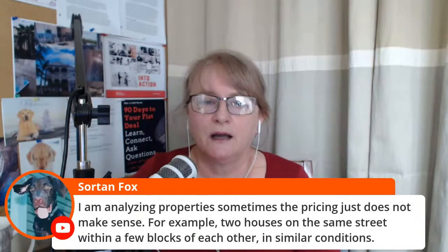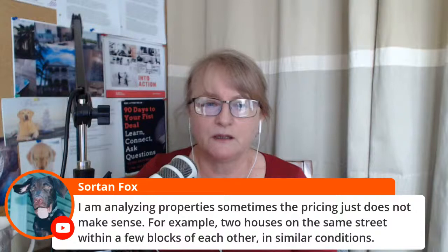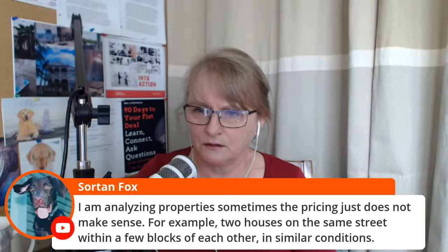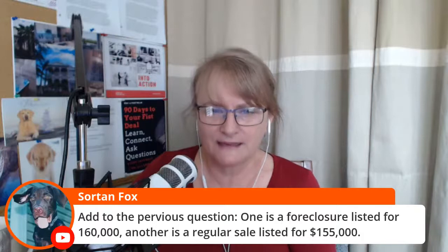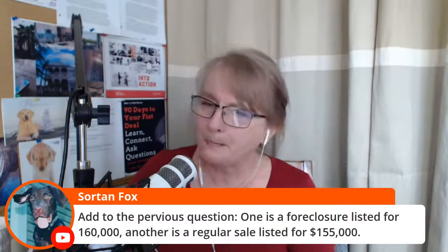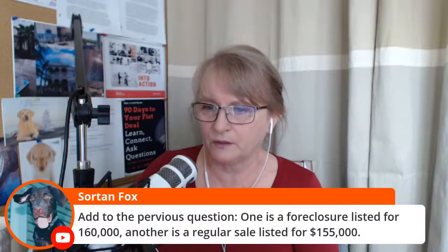Sorten is asking, I'm analyzing properties. Sometimes the pricing just does not make sense. For example, two houses on the same street within a few blocks of each other in similar condition. One is in foreclosure, listed for 160, and another is a regular sale, listed for 155. So what you're asking is why the foreclosure is more expensive than the regular sale.